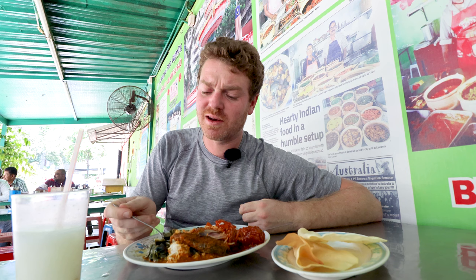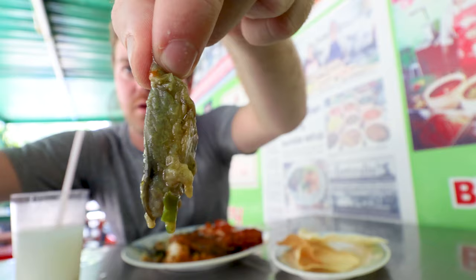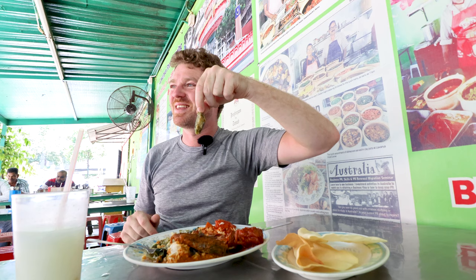Cumin, coriander. There must be yogurt in there too. It's a little bit like that. There's a little bit of acidity from that. You can just see how that sauce clings to the aubergine. See, I'm using my hands. Yeah. There you go, that counts. I'm authentic. Let's try it with a little bit of that poppadom.